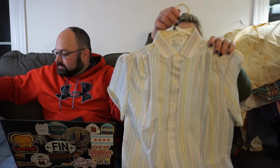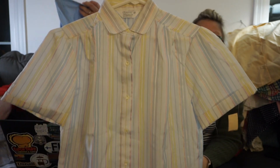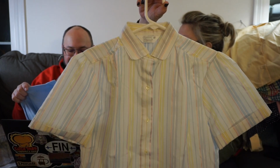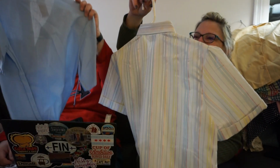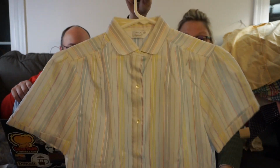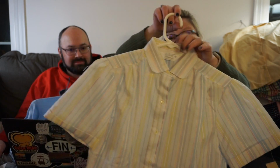Classic elegance. Oh my goodness. I know that I had church ladies in my childhood who wore shirts like this. Core memory unlocked. Isn't that what they say? Yeah. So, like this video if you remember a church lady from your childhood who wore a shirt like this. It's like shiny, iridescent.